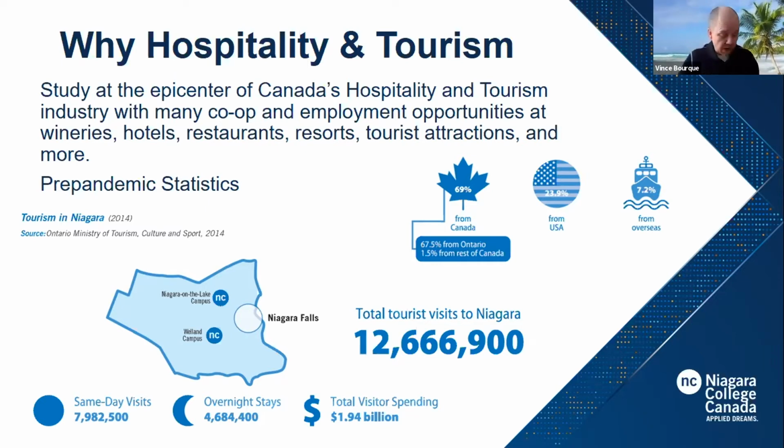To be honest, my personal take on all this is the perfect time to study hospitality and tourism, right? We're kind of in a lull right now. The pandemic has definitely affected our business very, very badly, to say the least.